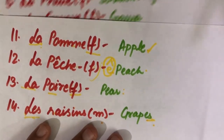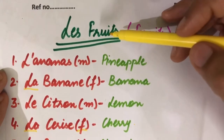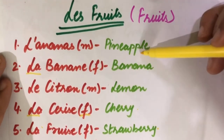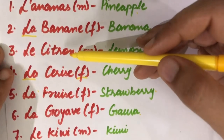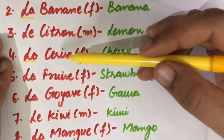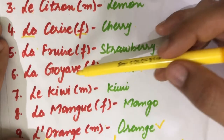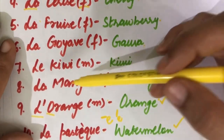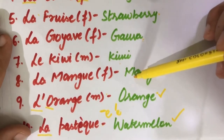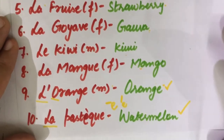So now we are going to revise the fruits' names once again, and then we are going to move towards the practice session for les fruits, okay? Number one is l'ananas, that is pineapple. Next is la banane, that is banana. Le citron, that is lemon. La cerise, that is cherry. La fraise, that is strawberry. La goyave, that is guava. Le kiwi, that is kiwi. La mangue, that is mango. L'orange, that is orange. La pastèque, that is watermelon.